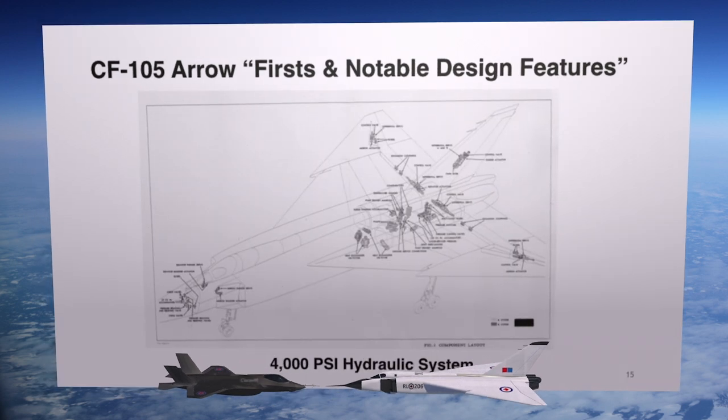The Avro was the first ever aircraft to use a very sophisticated 4,000 pounds per square inch hydraulic system to allow lighter and smaller components. Contemporary designs were using 1,500 or 2,000 pounds per square inch systems at the most.